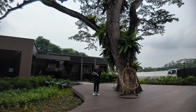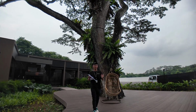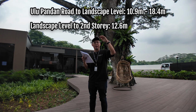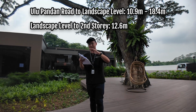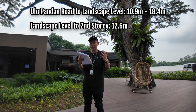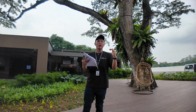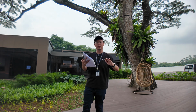Okay, another attribute about Nava Grove is that the entire project is sitting on elevated ground. So from the level of the main road to where the level 1 clubhouse and landscaping is actually an 80 meters difference. And then from the level 1 landscaping to where the second story is, it's about 12.6 meters or about 4 stories difference. So what this means is that even from the second floor units onwards, you're actually already about 9 to 10 stories elevated from the road level up.